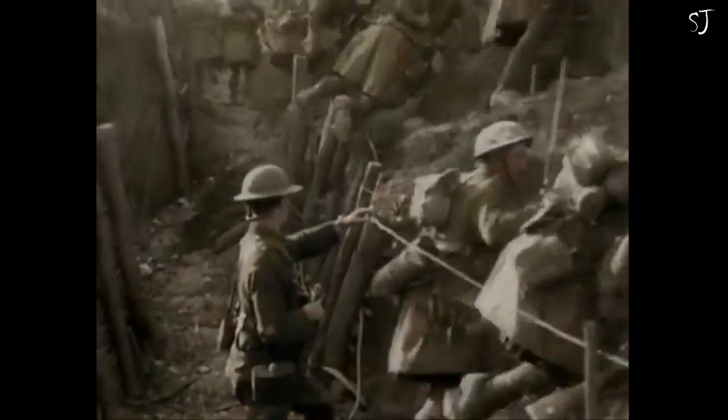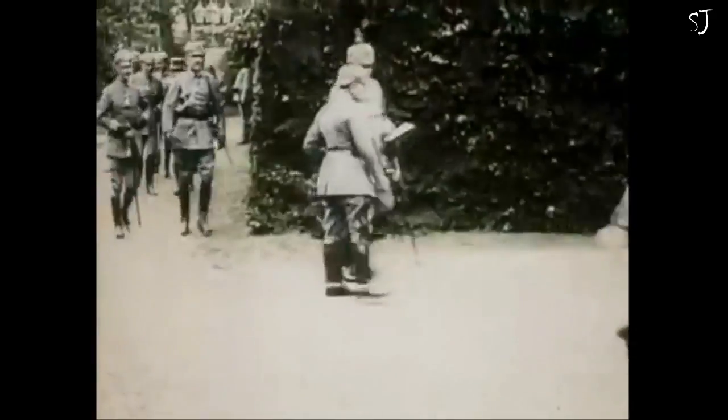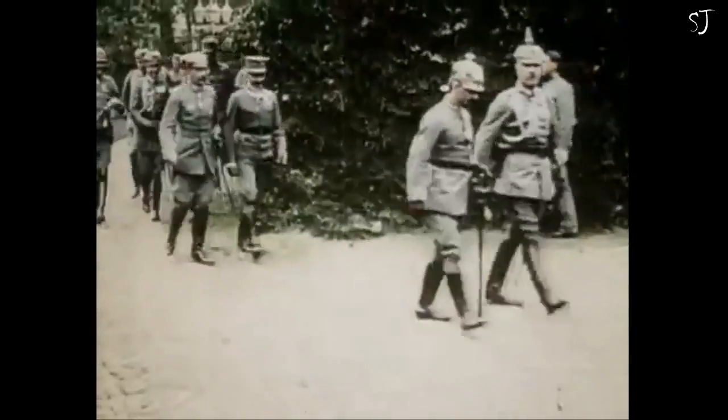They went over the top in futile mass attacks, only to be mown down in their hundreds of thousands by enemy machine guns. Attempts were made to break the stalemate, one of the most macabre, planned by the German General Staff. The historic fortress town of Verdun would be assaulted, not to achieve a breakthrough, but simply to bleed the French army to death.